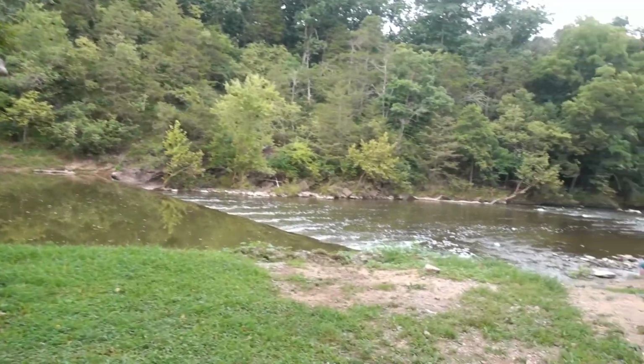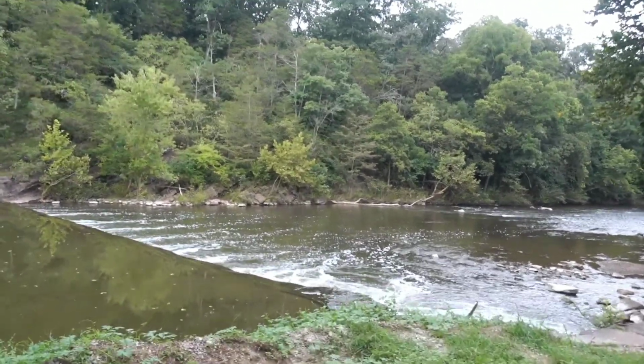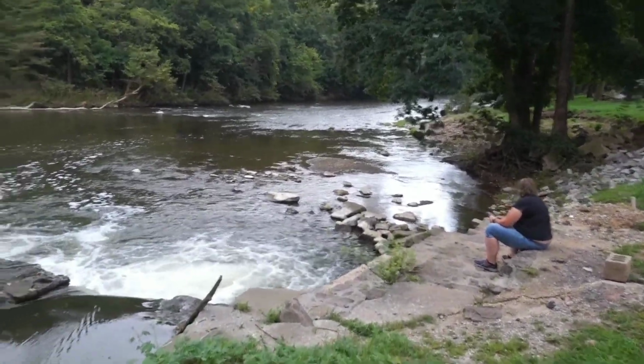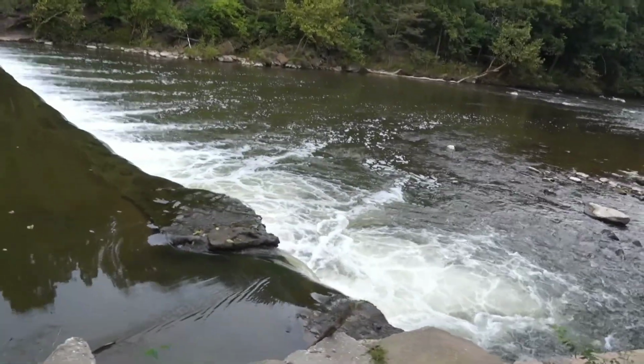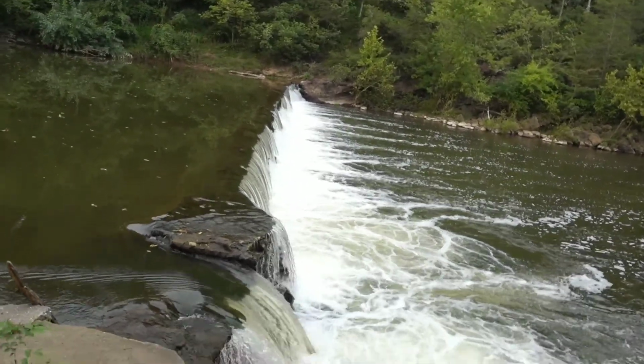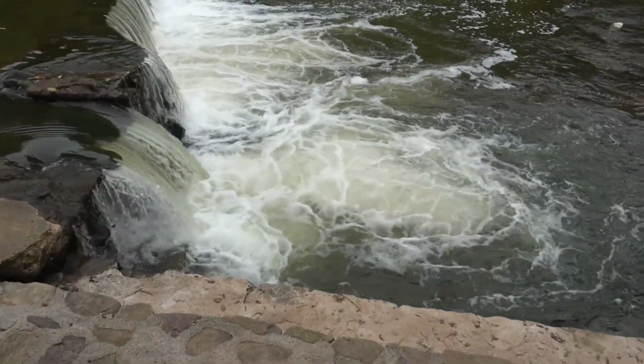So we'll do a little bit of exploring. It's getting kind of late. It's on a Friday evening after work. So we're kind of tired and we're also hungry, so we're gonna have to make some food. But check this out. This dam here, a neat little waterfall. Pretty awesome.